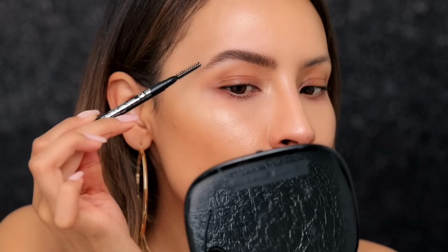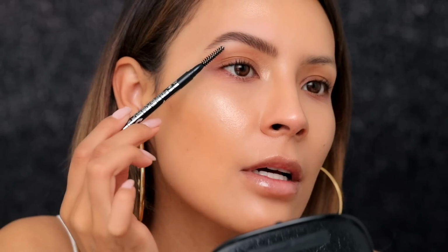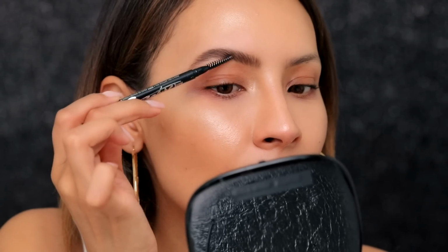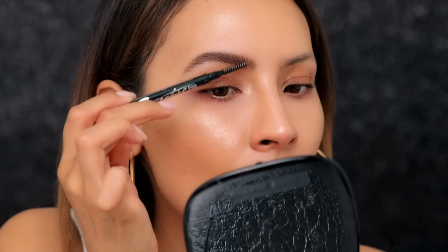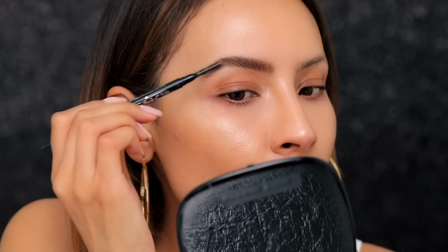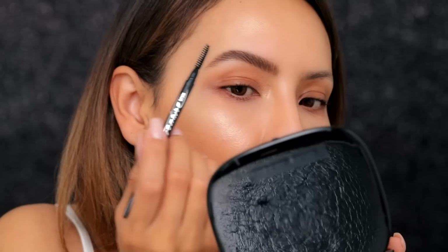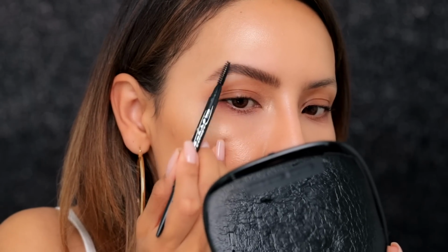You still want to keep little gaps here and there so it does look a little more like hair as opposed to having a super perfect line at the bottom or the top of the brow. That's just what differentiates this brow from the rest. There's not a perfect line at the top, there's not a perfect line at the bottom, but it still looks flawless, okay? All right, so this is our second brow.